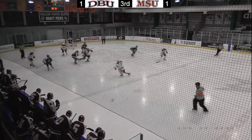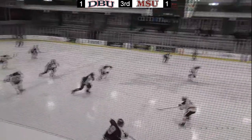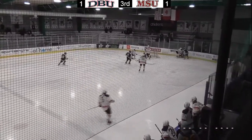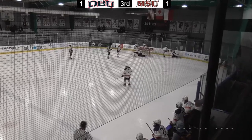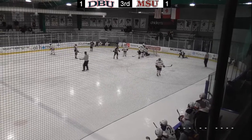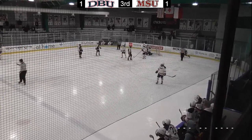And face-off won by Missouri State. As they skate the puck through the neutral zone, gains the offensive zone, keeps puck wide, tried to get a centering pass. Looks like that got tipped up high. And I believe we do have a hand pass coming up here against Missouri State, so face-off will come back outside the zone.